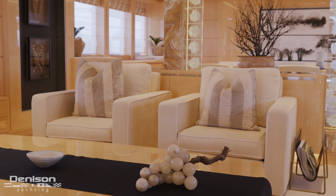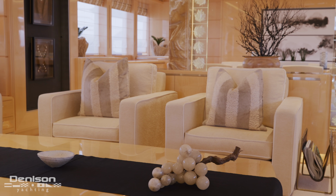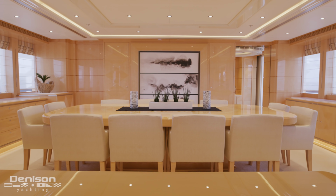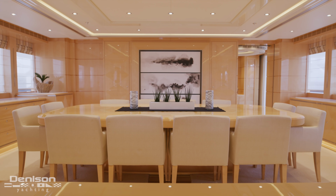The idea here with the client was he wanted a very spacious but very light interior, and no two Heesens have ever been built with the same interior. So everything truly is one of a kind and typically custom one-off.